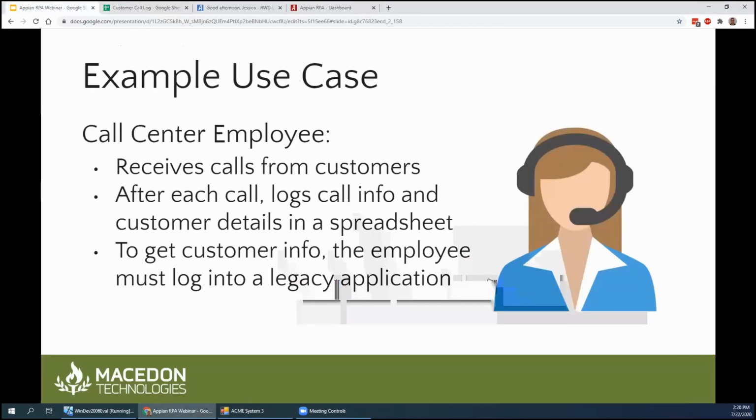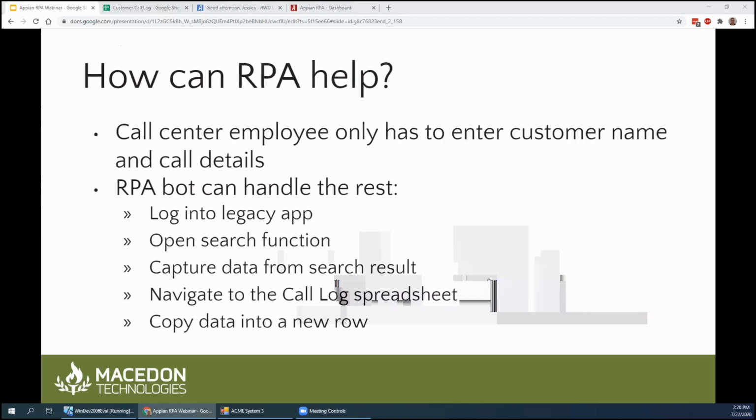So with that, let's take a look at how RPA would change this process. Rather than the employee having to log into their legacy application, use the search functionality, drill into that specific record for that customer, flip over to their spreadsheet, and then manually enter the data field by field into that spreadsheet, our RPA bot is going to be able to do all of that. The only thing that will be required from the call center employee is just for them to enter the name of the person they talked to, as well as some details about the call.